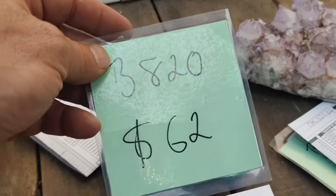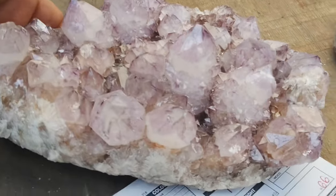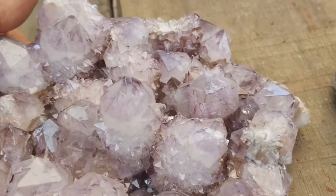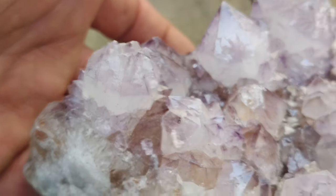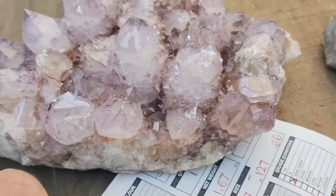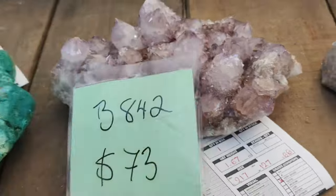That's for flat 820. Next up, we've got a beautiful Bucanotuc cluster. Weighs 1.67 kilos. It is rated very good only. Nice large windows, nice and clean. Oh, this one's got loads of terminations. It's a beautiful cluster. What's that going to cost? $73 for that. That is for flat 842.